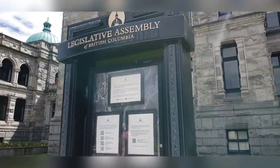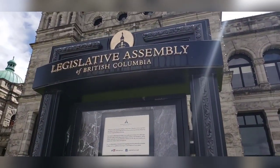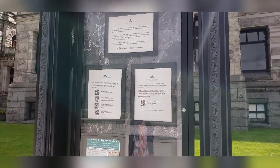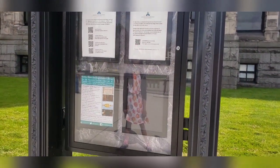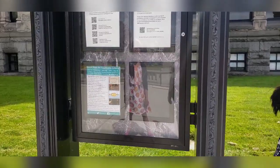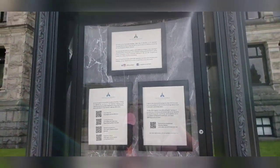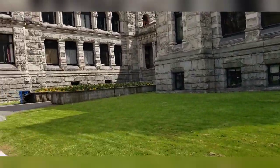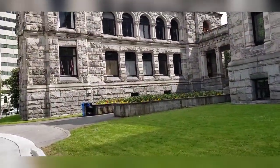And this is the Legislative Assembly of British Columbia, guys. So just take a look. Hello! Yeah, so this is the history. And the story behind it. Interesting. Yeah, just a little bit of information, guys. So we're gonna go over here on the side of the building.